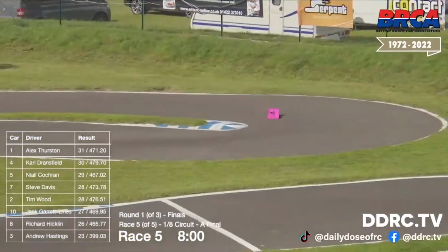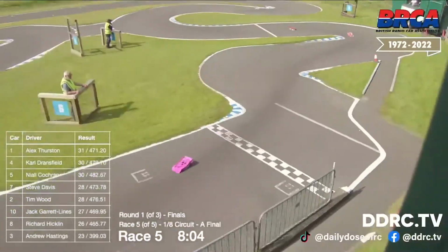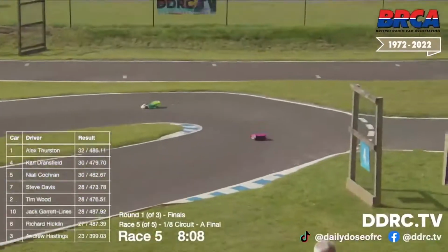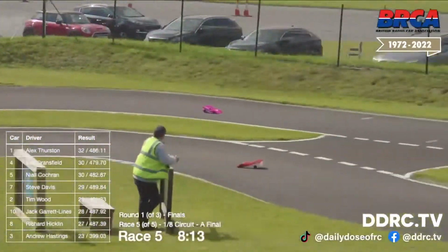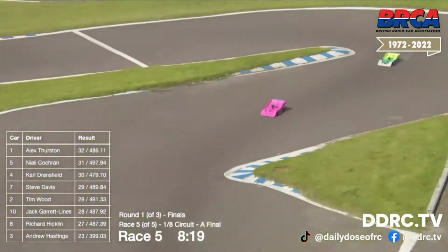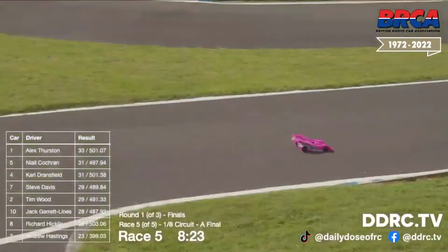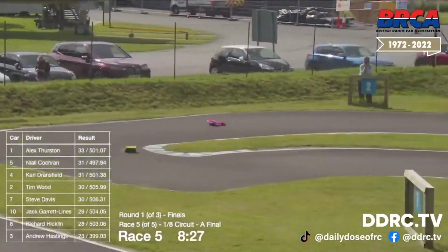Right, so second place driver Karl in the pits right now. So we're watching Alex, the race leader. He's just coming up to lap the second place driver again. I think race control is just about to let Karl know. Oh, nice driving, very good driving from Karl. So that's first and second, on point, on track, but Alex is a lap ahead.